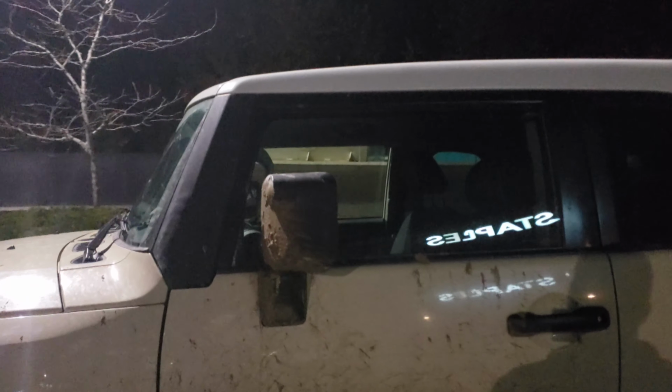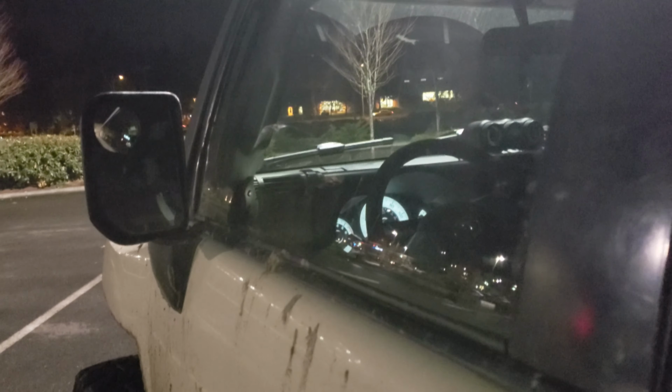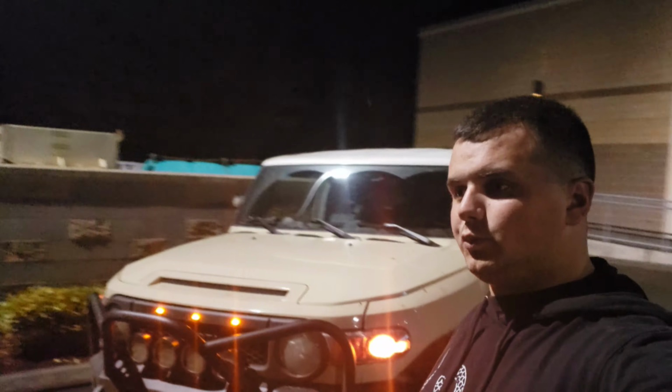Those window visor things might help a little bit, but the problem is it comes up and then comes up underneath and gets inside. So if the windows are open, that's where the biggest issue is. Alright, so that's number 5 thing, is the spray that it produces.